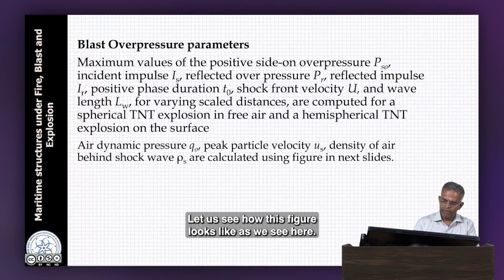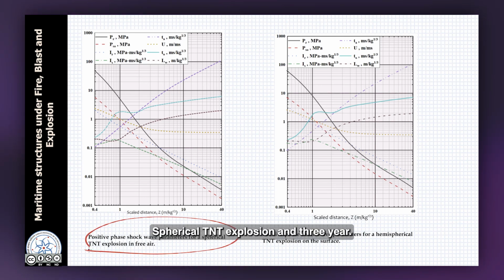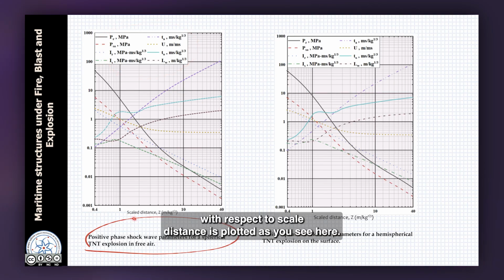Let us see how this figure looks, as we see here. So, this is a positive phase shock wave for a spherical TNT explosion in free air. So, one can look at this, that the reflected and the peak side on pressure are computed for different scaled distances. So, the variation of these variables with respect to scaled distance is plotted.